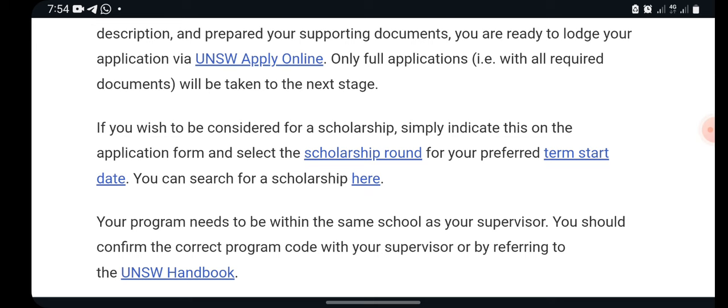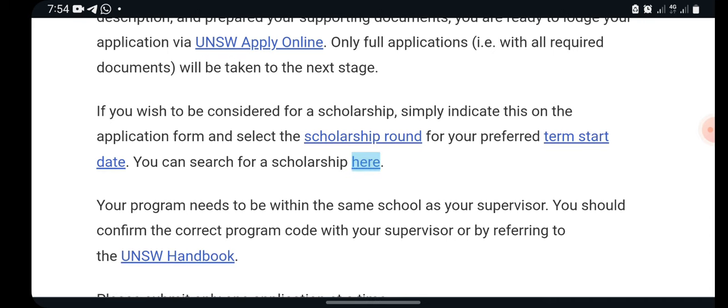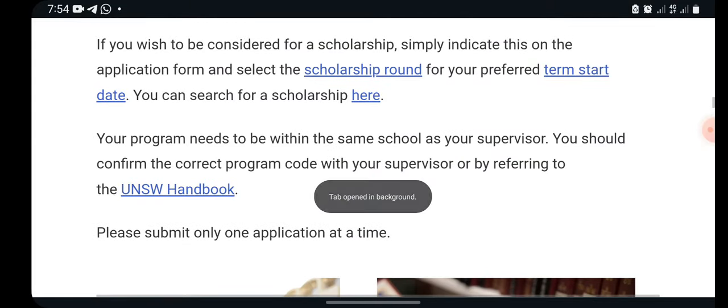And if you wish to be considered for a scholarship, indicate this on the application form and select the scholarship round, and also the term start date. You can search for a scholarship here. If we click on this, you will then see the list of the other scholarships that are actually there.